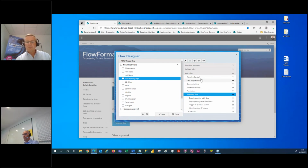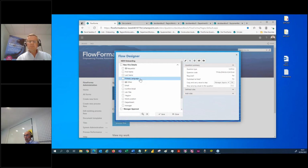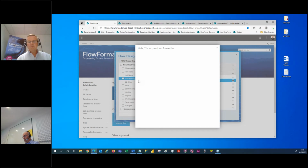Don't worry, folks. There is training as part of our Sure Start implementation program, so you'll know what each one of these does. Exactly. So here's our first trigger question here. Question change rule gets applied here. If primary language equals other, show other. Go to my add rules. It's a hide show question rule. And again, it's simple business logic.